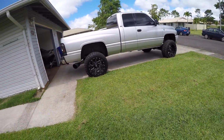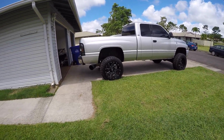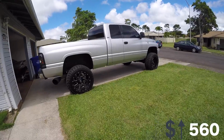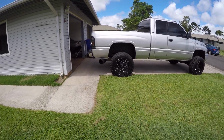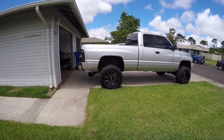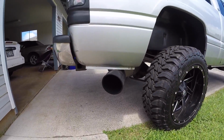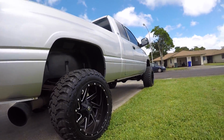So the exhaust is the next thing. I did do the exhaust with a buddy of mine, so I didn't have to pay for that to be installed. But I did pay $560 for it. That's including the shipping though. So I think the exhaust itself was like 400 and something, and then the shipping was like 100 and some change. That $560 also includes the tip, which is a 7-inch tip, and the straight pipe is 5 inches all the way from the turbo.